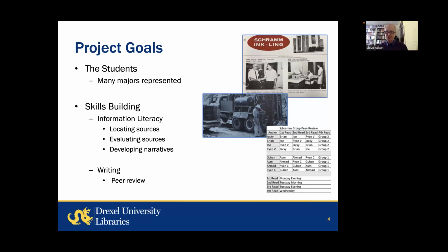And so students would do a proposal, an outline, and then eventually draft until we finally got to the final version. Citations and how to cite work and how to find those sources are also really important. And here you can see a couple of the documents again. The middle one, the person next to the truck, is about the Rotofoam, a material that Schramm developed for fire prevention and then also for fracking.